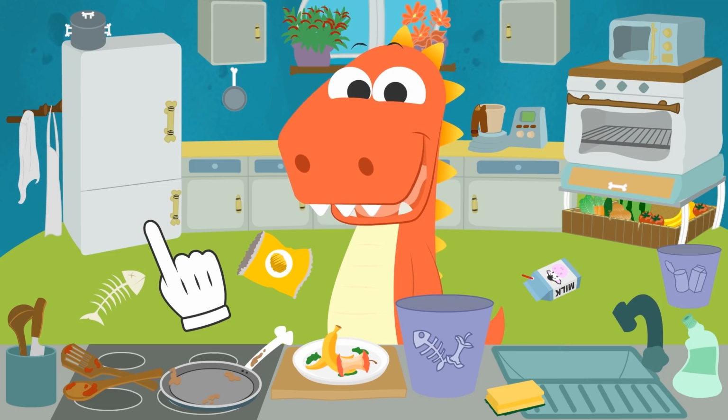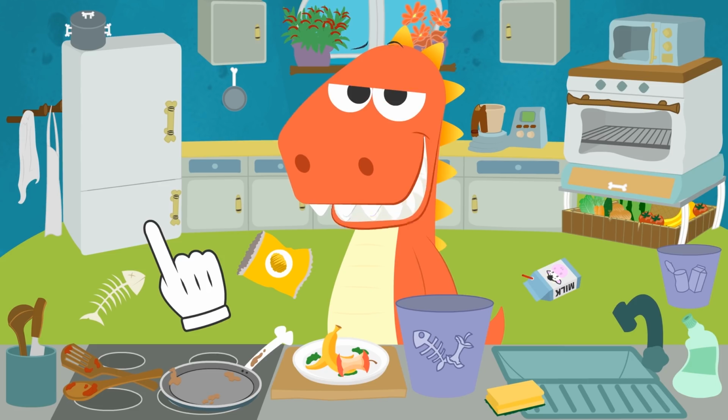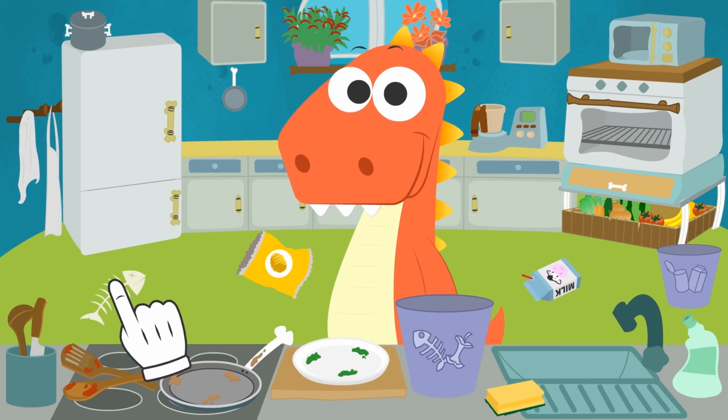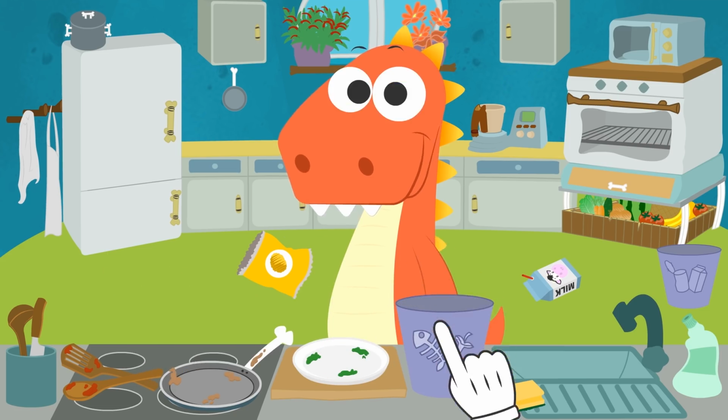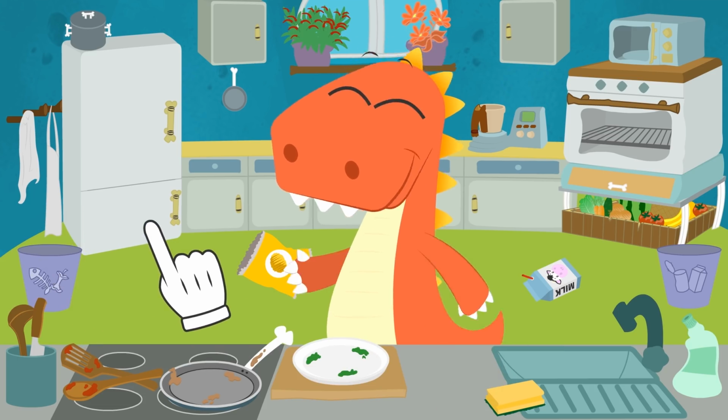That is the leftover food. That's it. Now, where is the organic bin? Ha ha ha, it's right in front of you. Come on, let's throw the leftover food into the organic bin. Also the fish bone. And we put the bin back in its place. Well done, Eddie.